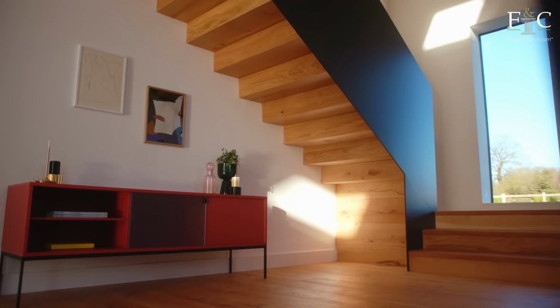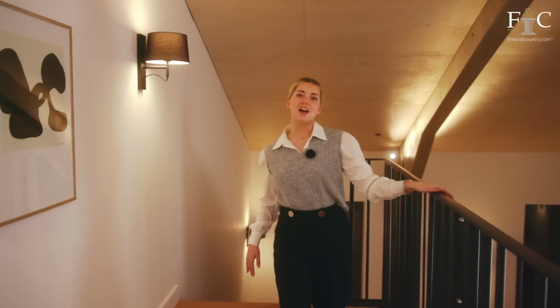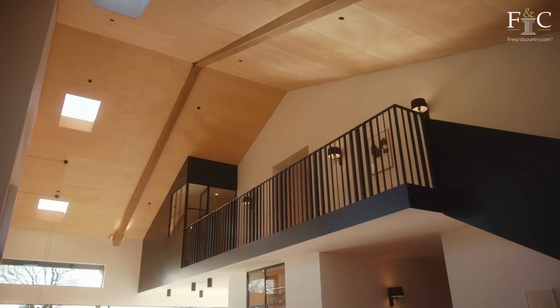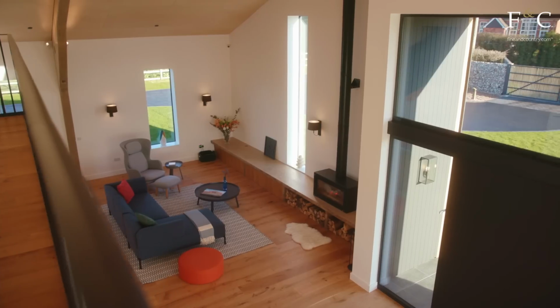This feature staircase, which is accessed via the main living area, leads up to this glorious mezzanine level. You can see the seating area and the dining space down below, and I love this feature because it helps to keep the whole home looking really nice and bright. This mezzanine level follows the full width of the barn and leads to this room just behind me.